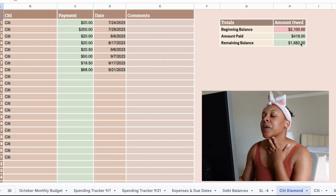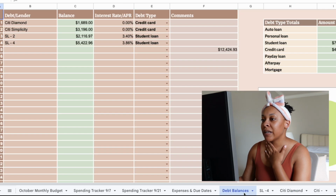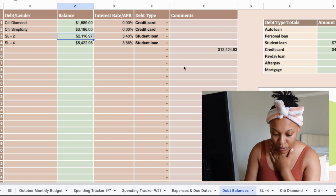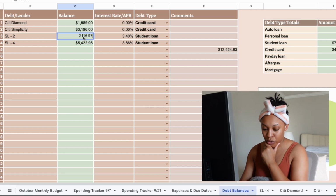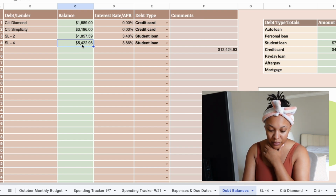I really want to pay this off, only because the balance is one of my smallest balances when it comes to my debt balances, because this is my debt in its entirety right now, which I do need to update because I made a payment and a payment has gone through. So let me see what we're working with. So this has changed to $1,857.59. This hasn't changed, unfortunately. It's gone up.